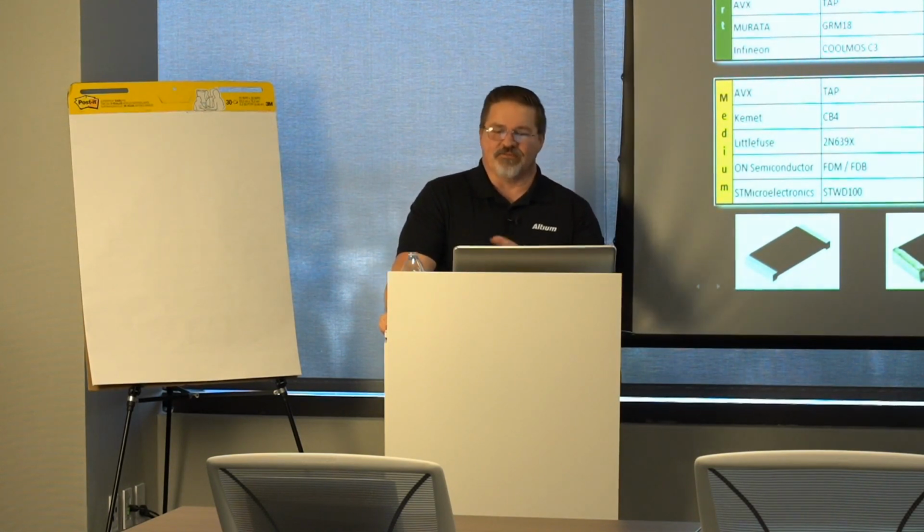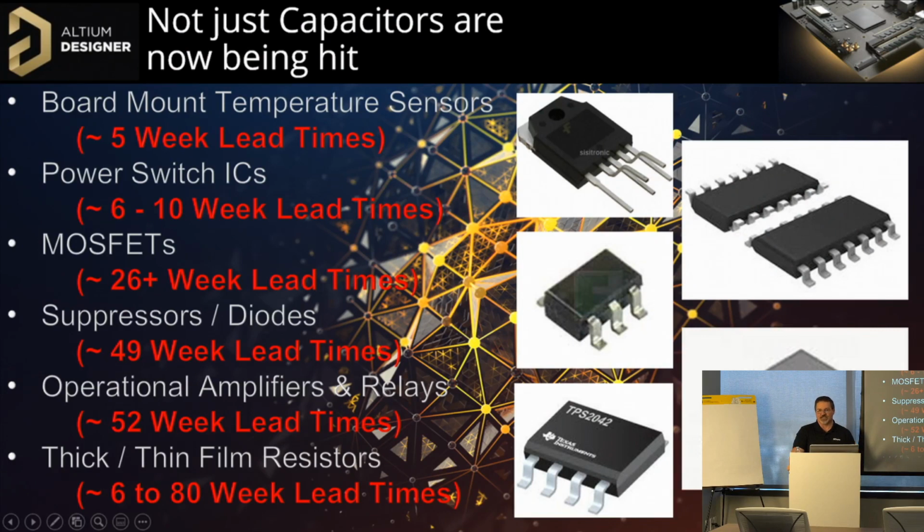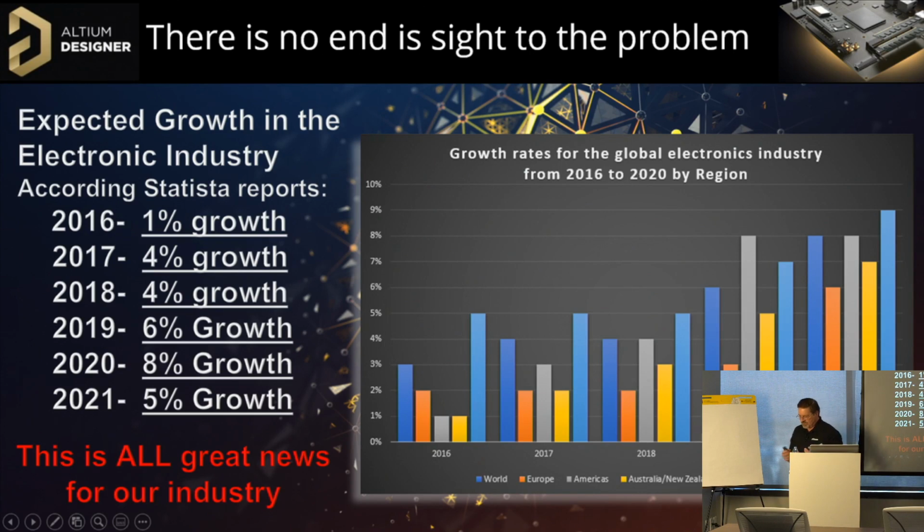But one of the major problems we're having is the component shortage issues. It started with the MLCCs. Now it's gone over to other component types that we're actually seeing now: surface mount temperature sensors, board switch ICs, MOSFETs, suppressor diodes, operational amps, even our thick and thin film resistors are out there a ways. You would think, come on, this is potato chip stuff. This is resistors, for goodness sake. Nope, they're getting hit too. So this is absolutely a major problem, and I don't see this slowing down any time soon, guys. I really don't see this changing for us.